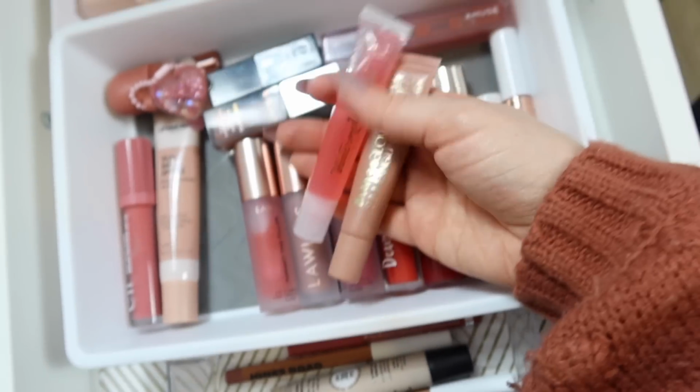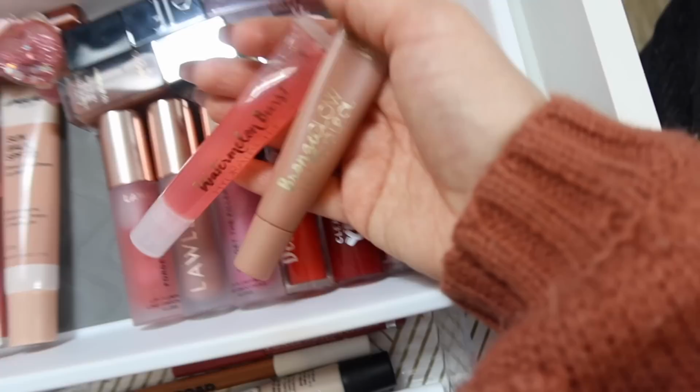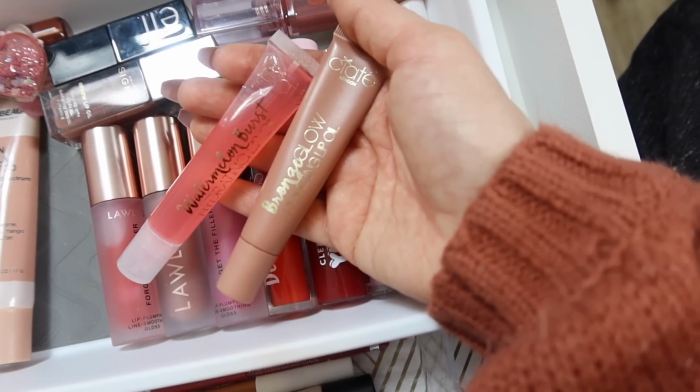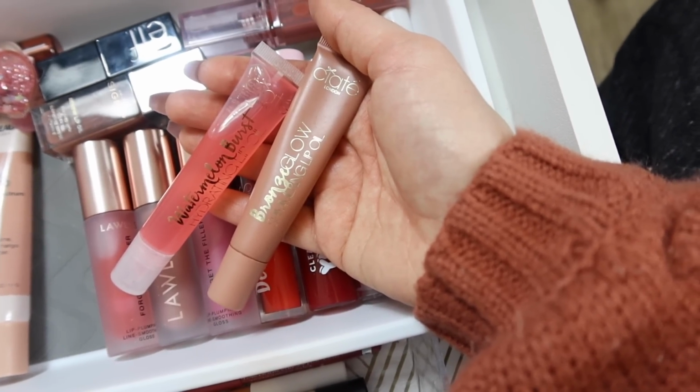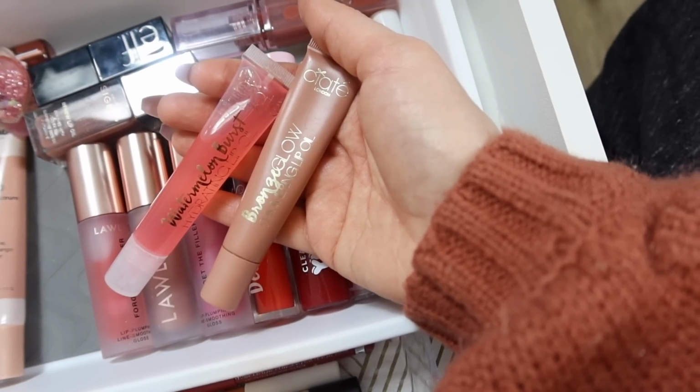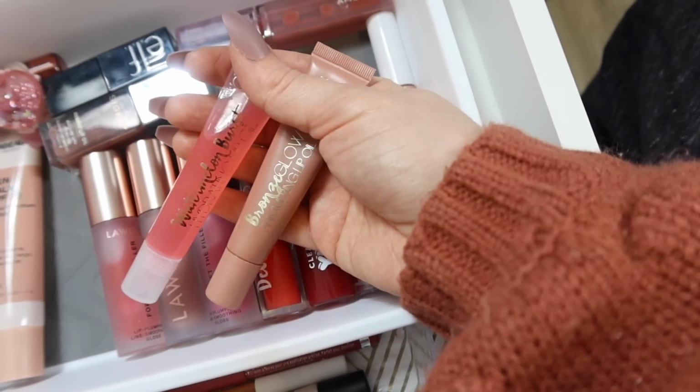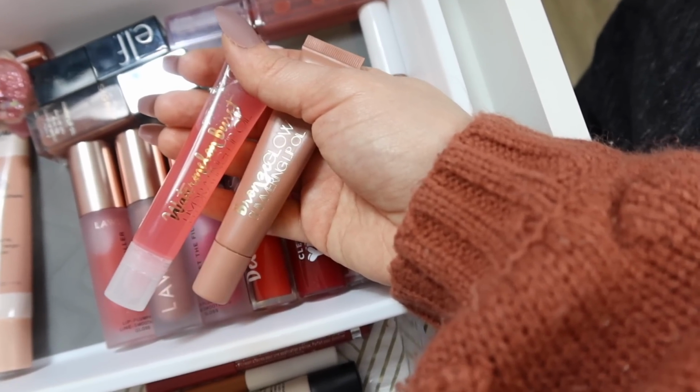I have two Ciate lip oils, the Watermelon Burst and the Bronze Glow. These are both really nice. The Watermelon Burst is good if you want a clear one. The Bronze Glow has a little bit of a bronze tint and some golden shimmer to it, but this is one of my favorite lip oil textures. It actually feels like a lip oil, but it's thick enough to actually last on your lips.